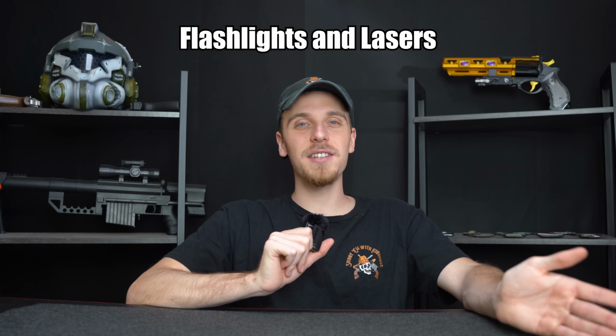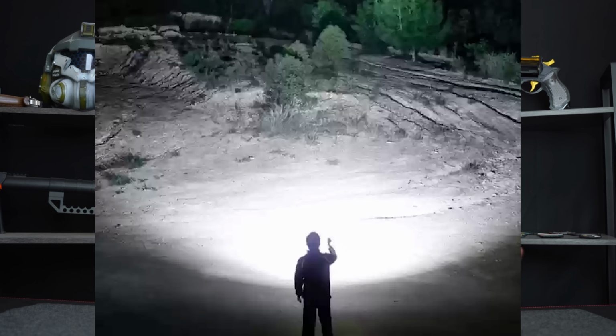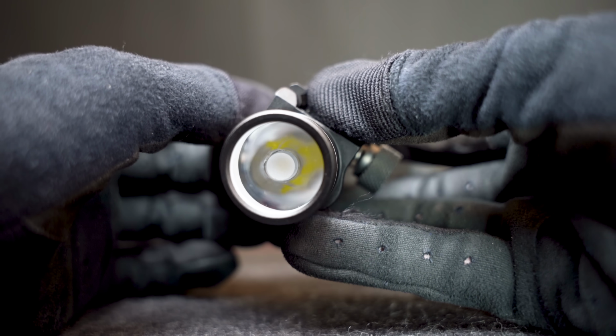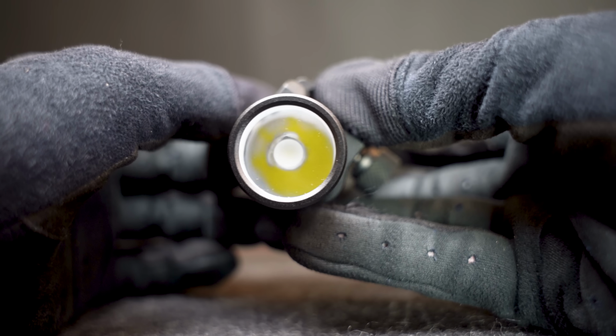Second to last on the list is going to be illegal flashlights or lasers. On the market, there's so many overpowered flashlights that have like 1,000 lumens or 2,000 lumens, just something insane that you definitely do not need for an airsoft game. And usually these flashlights have a strobe setting on it. There is a reason why Special Forces, FBI, and SWAT use this function when they're clearing houses.